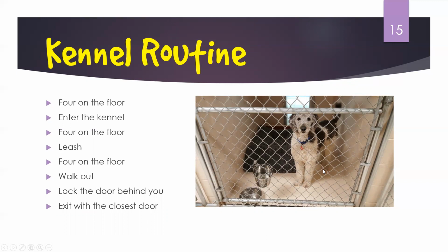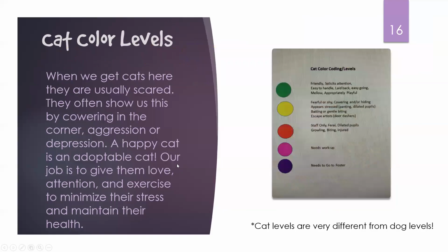You do not want them jumping on you, jumping on the walls. You want to wait until they settle down and then put the leash on them and make sure they still have 4 on the floor, and then walk out. You'll close the door behind you and exit with the closest door. And this just teaches all the dogs the same thing. It has them show well for potential adopters and will make getting them out of the kennel easier for other volunteers and for you later on.